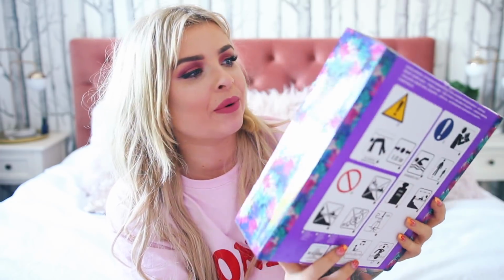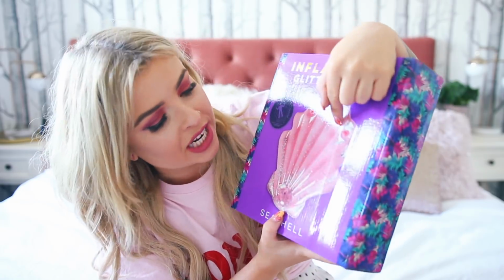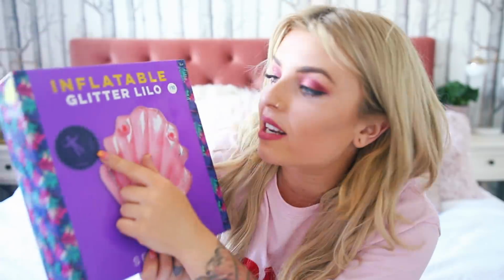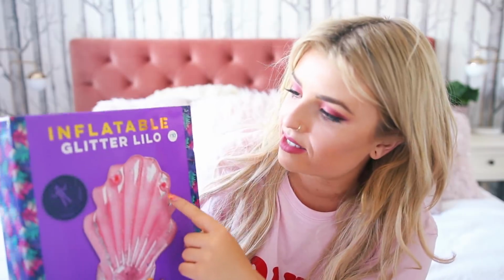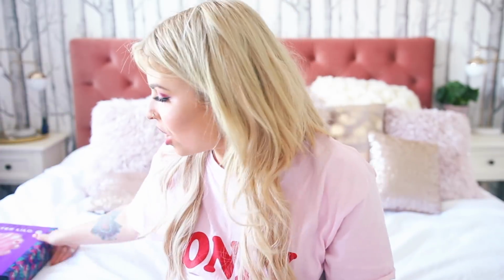What else? I had to have this for the garden and also to take to Download Festival with me. This is an inflatable glitter lilo in a seashell, and it's got two cup holders. The moment that Josie said it's got cup holders, I went, grab it! This is gonna be me lying on it in the grass, sunbathing with two beers at hand. And it was £10. They've got so many cool inflatables in Primark at the moment. So good. Well chuffed with that.